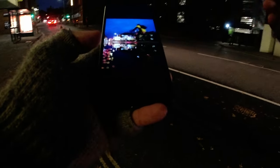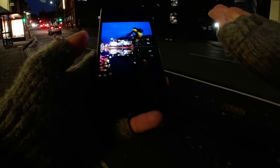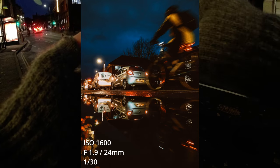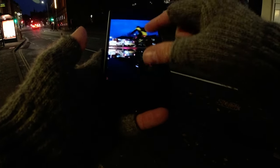Yeah, so pretty cool. I just waited for a cyclist to enter the frame. Shot this as a burst, so it'll be in JPEG rather than in RAW, but it's better than nothing. And yeah, we've got the cars nice and crisp. We've got the reflection of the puddle there. And yeah, the cyclist. Perfect.